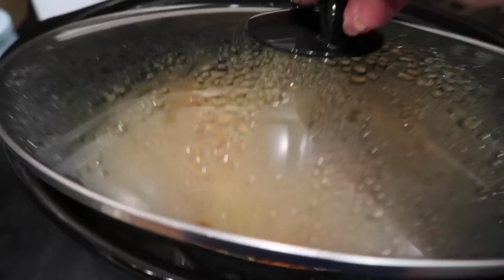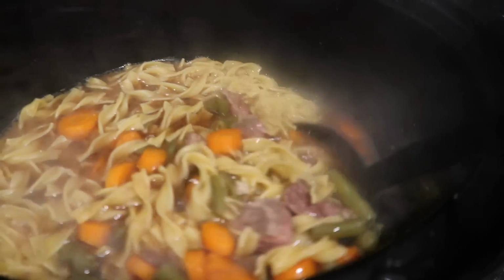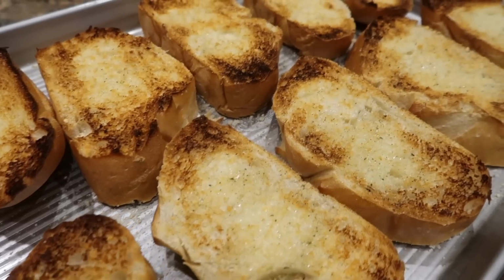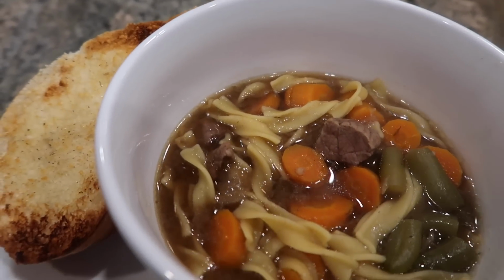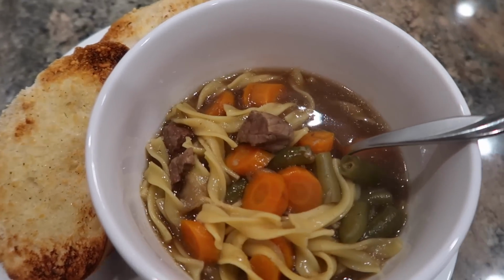The only thing that I would have done differently with this soup is give it more time in the slow cooker before I added the noodles. I got started on it a little bit late. Everything is cooked. I just think the beef would be even a little bit more tender if it had gotten 1 more hour on high in the slow cooker, or if I could have started it in the morning and just let it cook on low for like 8 or 9 hours before I add the noodles in.